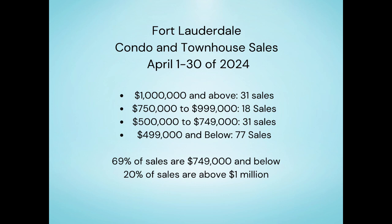There are 590 actively listed condos and townhomes that are listed below 499,000. There are 77 sales in that bracket. So there's under 8 months of supply, 499,000 and below. Would you rather be a seller in the 8 months of supply or in the 12 months of supply? Of course, in the 8 months of supply, and you'd rather be a buyer in that 12 months of supply. So again, it's not all created equally. You have to know where you are in the market.